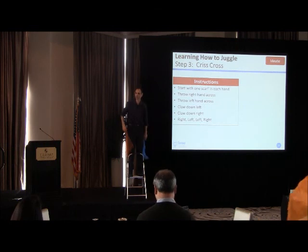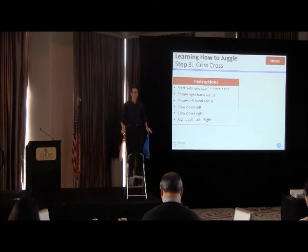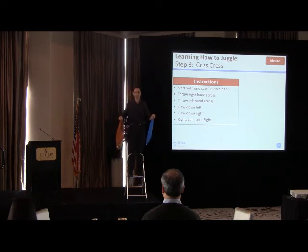Then you're going to claw down the first one, claw down the second one. And whenever we catch, we're always clawing straight down. So it's going to go like this. Just watch for a second. Throw right across, throw left across, catch left, catch right. Always clawing straight down. Right, left, right.